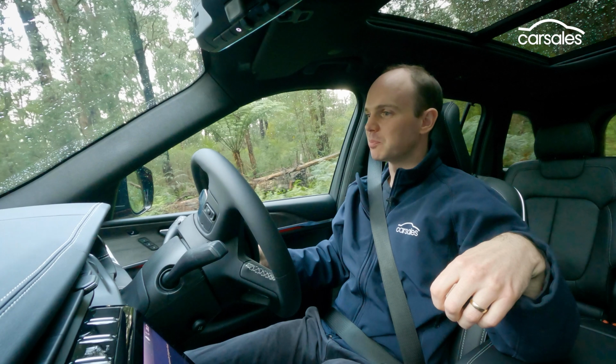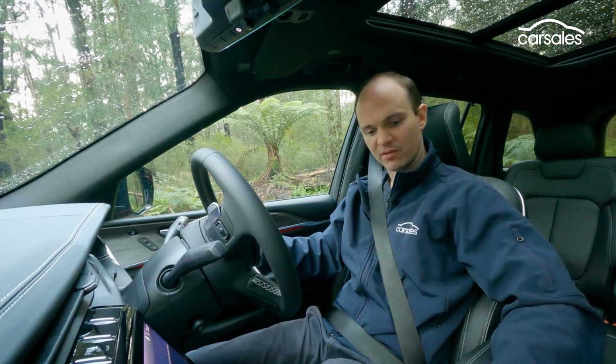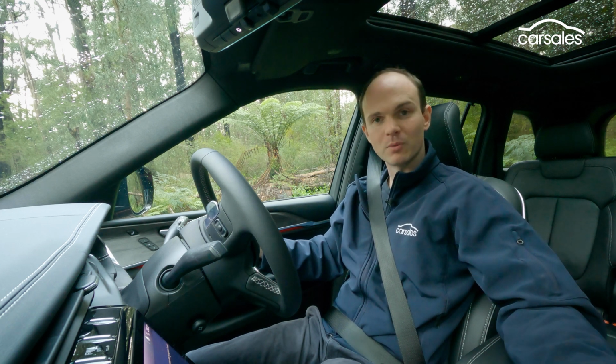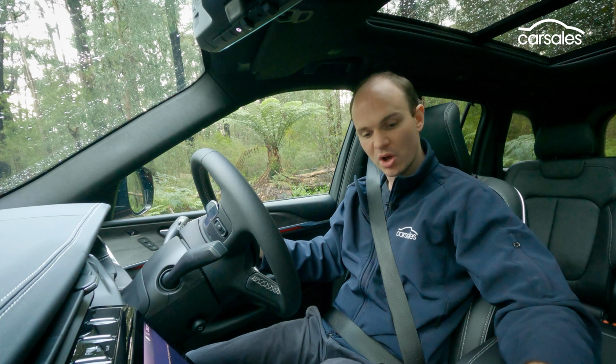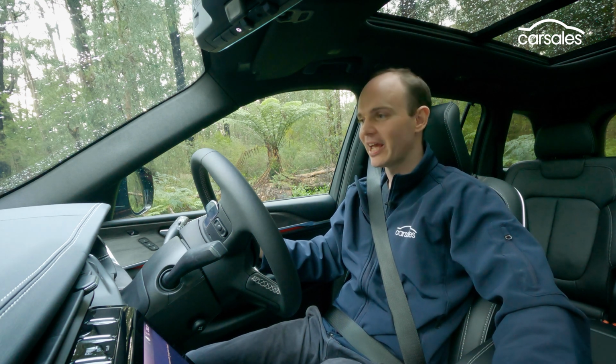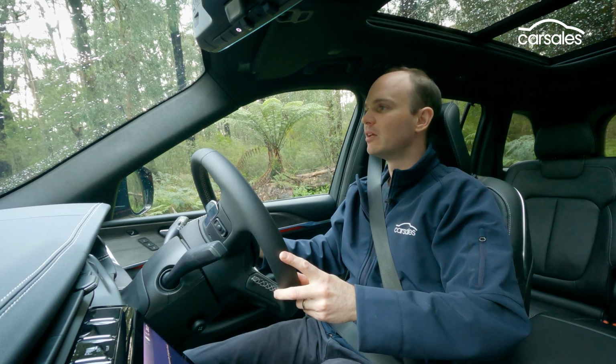So let me just pull up here. Select neutral, four-wheel drive low. So I've got 5 modes to choose from. Sport, won't need that here. Auto, snow, sand, mud, and rock. So let's just select sand and mud, and I'll run you through the car bit by bit.